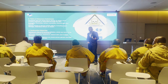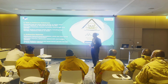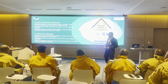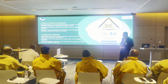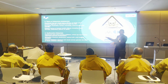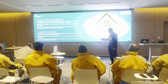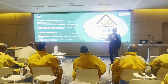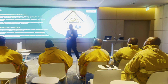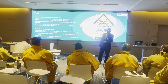Radioactive material, as I already told you about the radiography, are substances that emit radiation which can harm living organisms and the environment also. Examples: uranium, plutonium, cesium, and medical isotopes. We already have medical isotopes in our radiology ward also. Radiation exposure can cause cancer, genetic damage, and acute radiation sickness. There is an area where we go, with warnings especially written there. And if you are going for an X-ray with a patient, please stay outside.